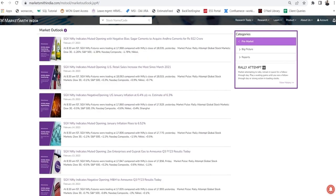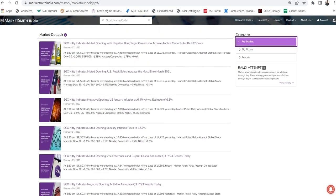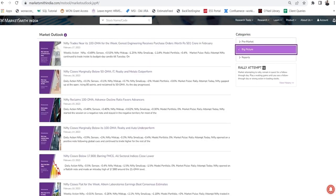On the top right-hand side, if you click on Pre-Market, you can see all the pre-market reports that we publish every day before market opens. The big picture reports are published every day after the market close. This report basically tells you how the market performed during the day or week, the best and worst performing sectors, and keeps you posted on key market news.